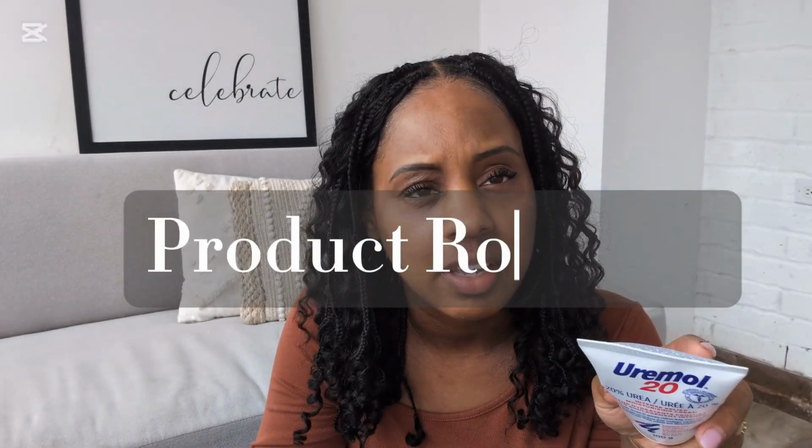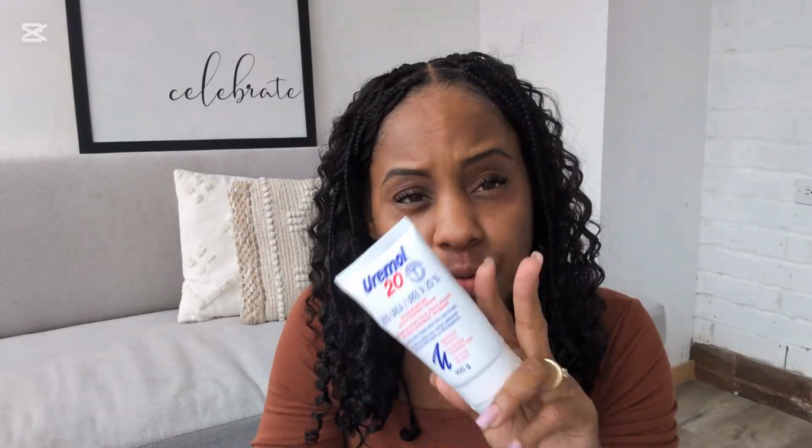You ready for it? We're going to call this product rotation, okay? You need to find yourself three products at minimum that you can rotate. So this is where Aveeno can come back into the picture, or whatever it is that you're using.